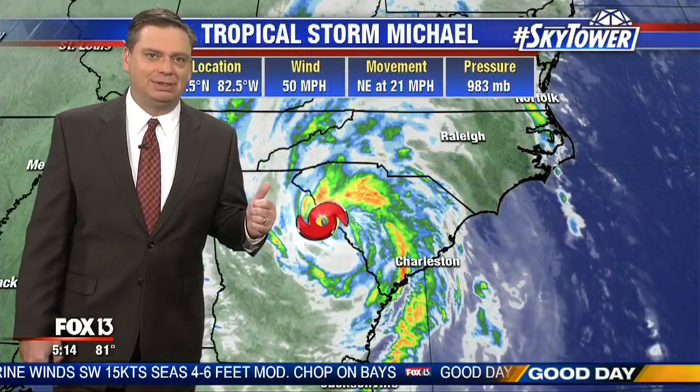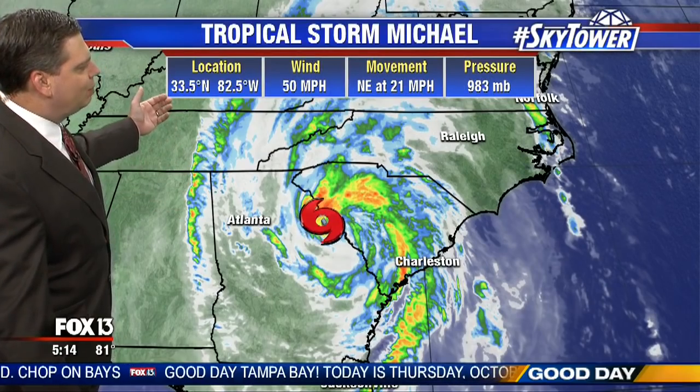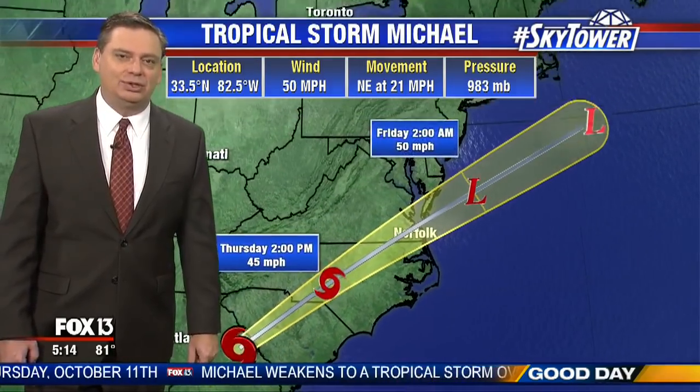So here's the latest position. The sustained winds are now down to 50 miles an hour, at 33.3, 82.5. Notice the movement. It's now picking up more of that forward speed, moving to the northeast at 21 miles an hour. So by this evening, it's working its way off the coastline.